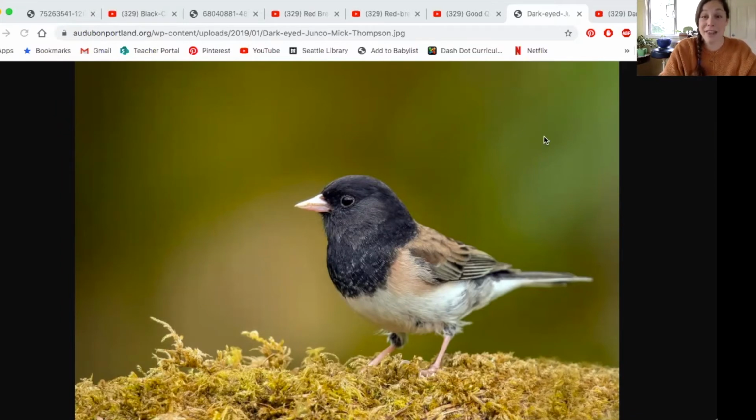This is called the Junco, kind of like the word junk with the sound O at the end, Junco. And I'm not sure exactly where it got that name. Do you have any ideas? You could teach me something maybe. Anyway, the Junco sometimes gets confused with the black-capped chickadee and the nuthatch because it also has a lot of black on its head. But what's it missing that the chickadee and the nuthatch have?